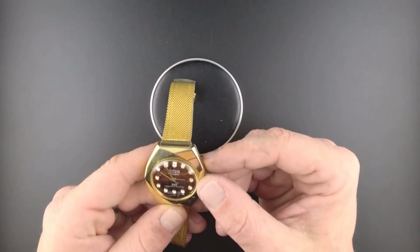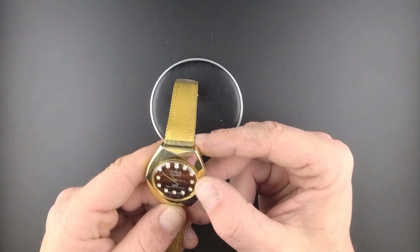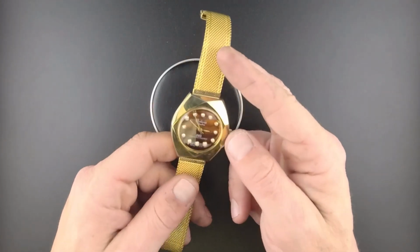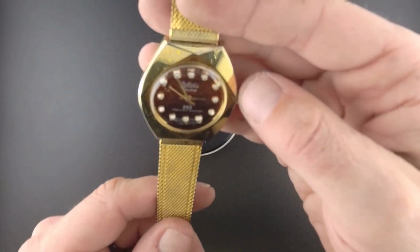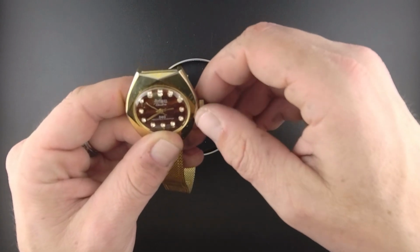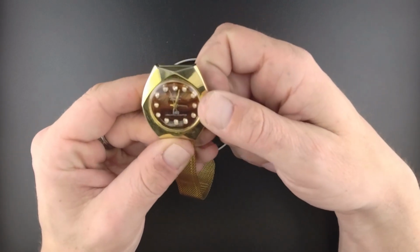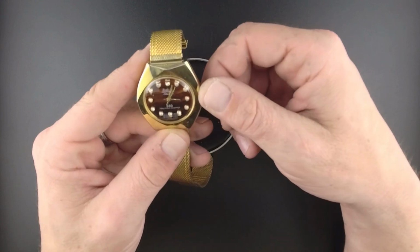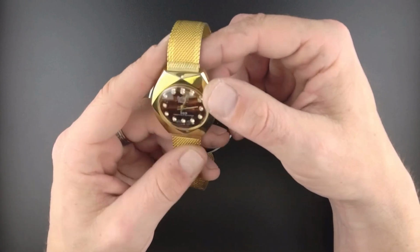Very strange. This says Swiss parts, assembled in South Korea with a Hong Kong dial. So very interesting piece here. I'm excited to learn more about that. This watch is not functioning. Oh my god, it does work. Oh my goodness. So this is a mechanical watch. Oh yeah, obviously with the mainspring, doy. Gosh, what year? How crazy.